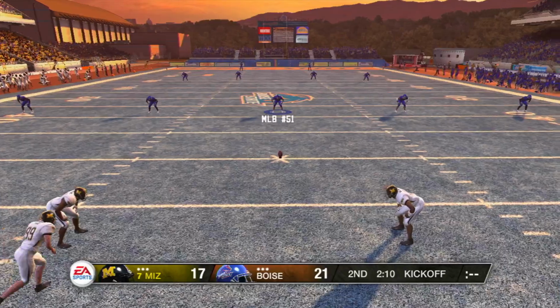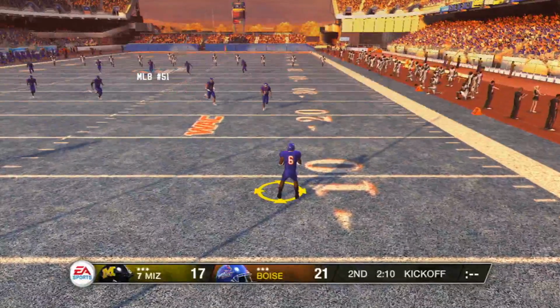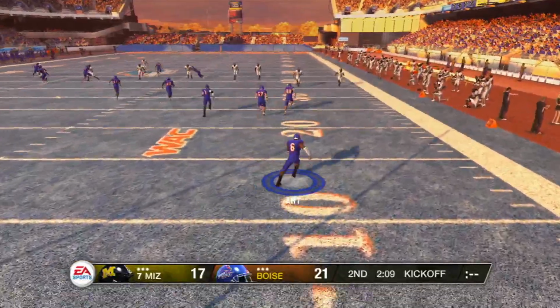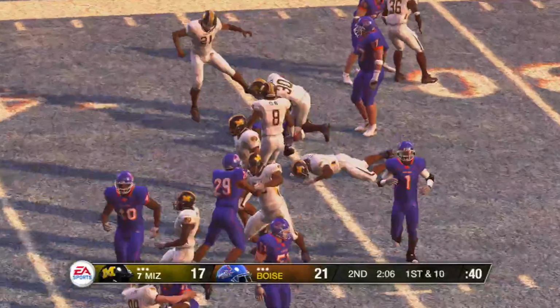And it looks like they're ready for the kickoff. He sends it off. Taken from the 10. Trying to go the other way now. He's taken down at the 35.